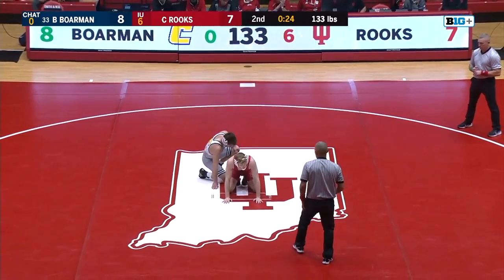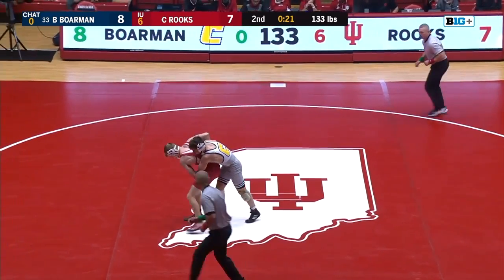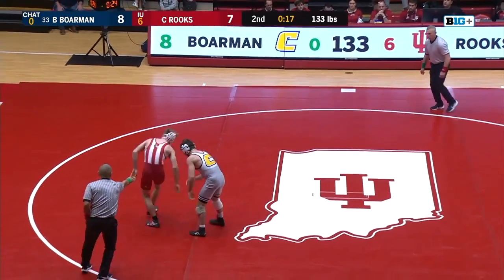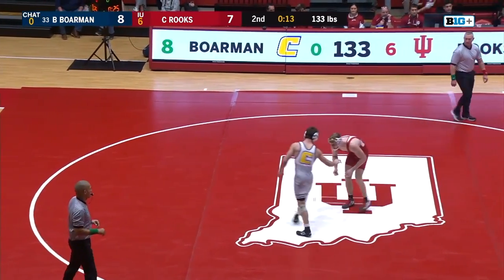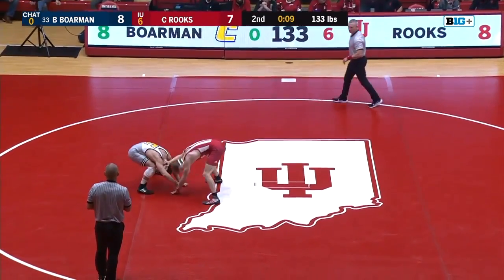It's what he's going to have to do in the Xfinity Center on March 9th and 10th, and again on March 21st through the 23rd at the T-Mobile Center in Kansas City, Missouri. Big Tens and NCAAs. Rooks gets the escape. We're tied 8-8. Points not a premium in this one.